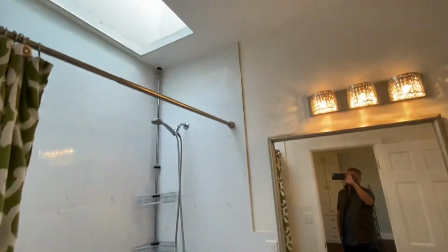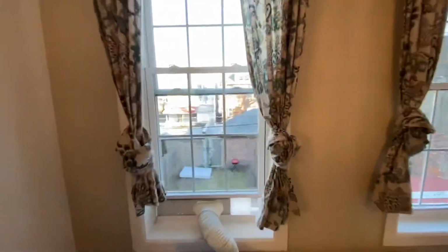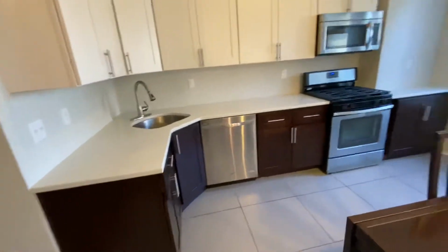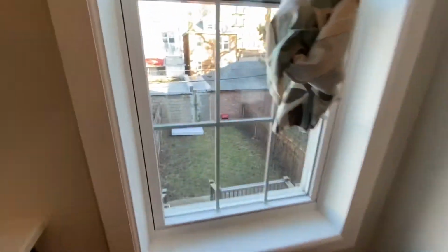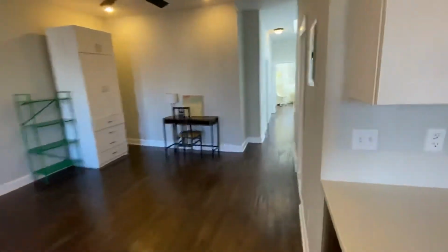Another very similar bathroom, but this one with a skylight, which again is awesome, for natural light. You got some nice fixtures in here. Again, the view out the back, facing east, that is. Then we have another similar kitchen and dining. You can see it's in great shape. This is like a turnkey space. Windowed kitchen. Stainless fridge again.